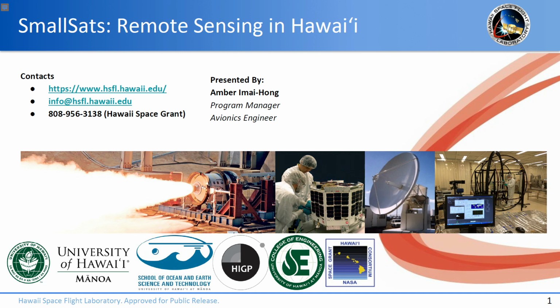I am an avionics engineer at the Hawai'i Space Flight Lab. If you look at my name tag, it says Hawaii Institute of Geophysics and Planetology. The reason for that is the Hawai'i Space Flight Lab is housed under our School of Ocean and Earth Science and Technology College, and under that we are specifically part of the Hawaii Institute of Geophysics and Planetology. So I'm going to be telling you a little bit about me first, and then I'm going to tell you about our lab.